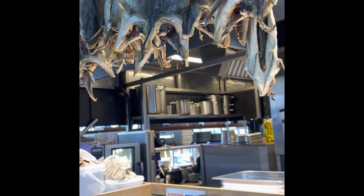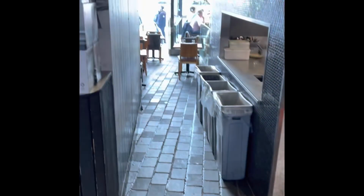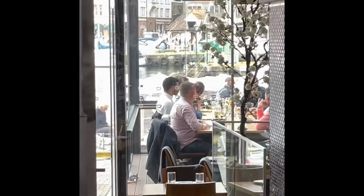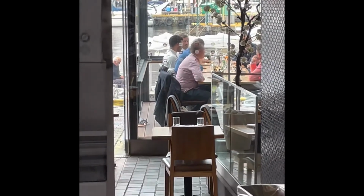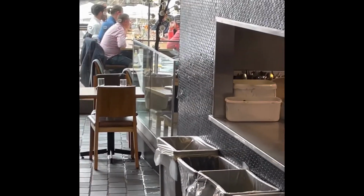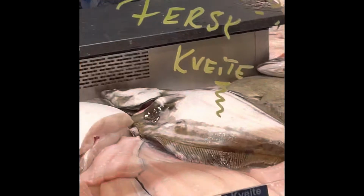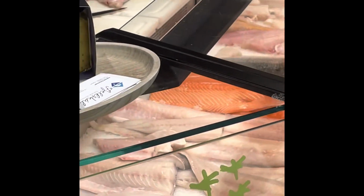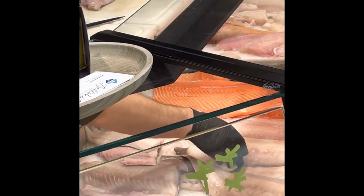Okay, so this is a beautiful restaurant we have over there on the back. Get out of the way. On the back over there, people are eating, okay, and they are having a good time, and I'm just walking and trying to catch some beautiful, look at that over there, beautiful. I never saw a fish market like this. People are working, cleaning for you, you don't need to worry.